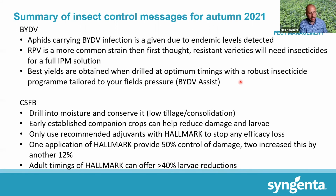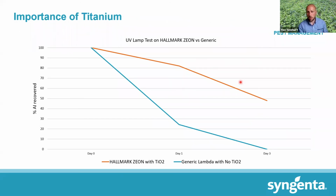We know that we're getting good control, and if you want control from Hallmark, it's using it as well as you can by not putting too many things in the tank, good application techniques, and that will give you the best chance of control. And you hopefully will also have that knock-on effect we saw this year, which was the residual effect, having a reduction in the larvae as well as the adults at those early timings. But just to get the importance of Hallmark, and this will matter still in the autumn, is that what we have in the formulation really does help.